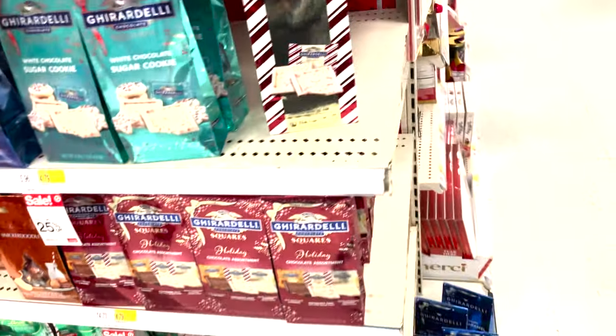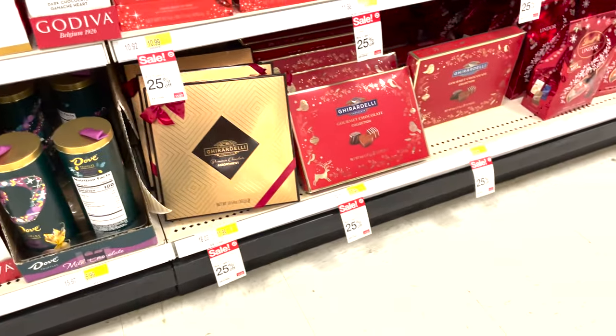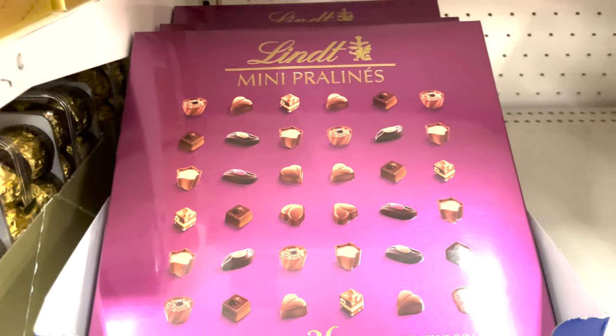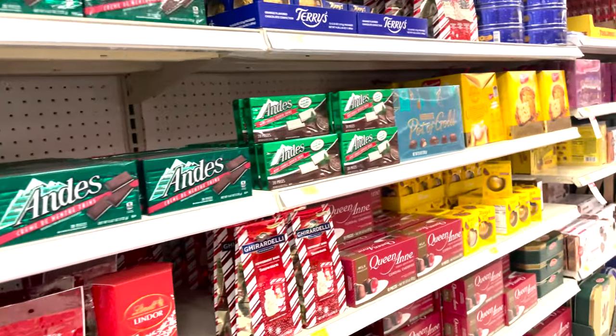$4.79. Truffles are always fun. And then we'll check out the different candy sections. Godiva, Ghirardelli. Really, really good. Look at these little pralines. Lindt chocolates. So there's so much to choose from.